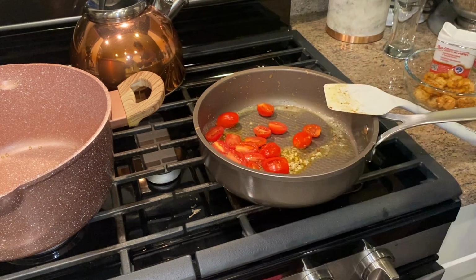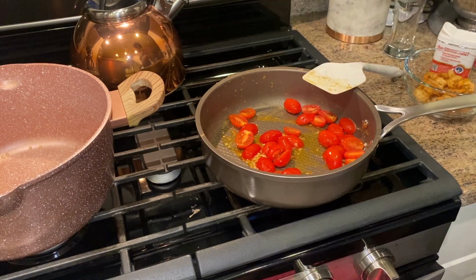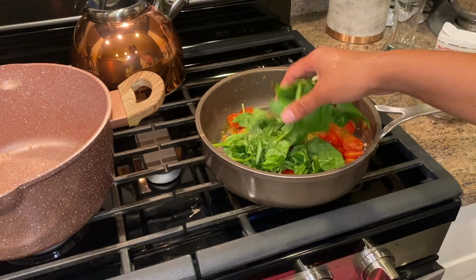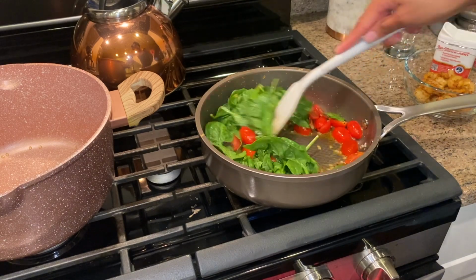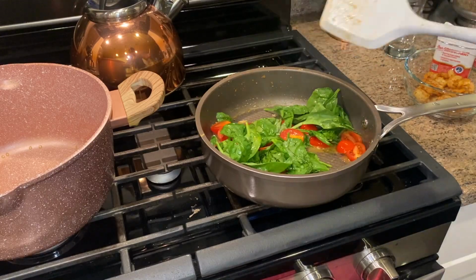Same with spinach. I don't love it, but I don't hate it, so I just add in what I had after using it for smoothies and things like that. So just using what I had left. You can add as much or as little tomatoes and spinach as you want, or you can even substitute the spinach for kale. And then of course I'm adding seasoning as I go.